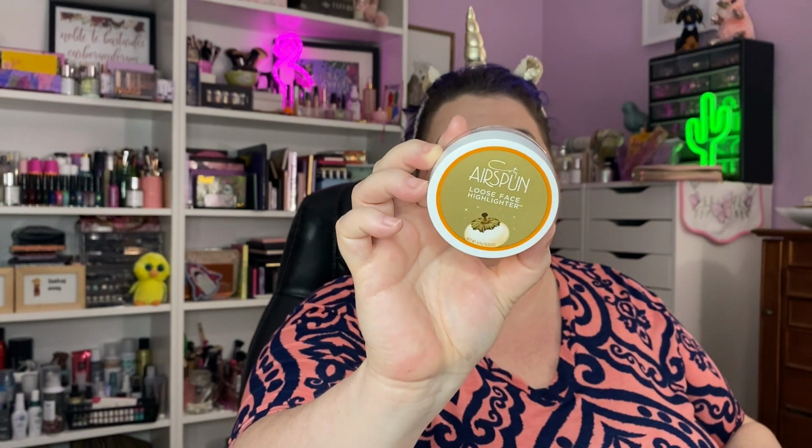This is the Airspun Loose Face Highlighter in Snow. If y'all did not know, go to Amazon and get you some, baby. It is amazing. I'm so itchy right here. This is just a big old buffing brush. I usually use it with some finishing powder. I'm just going to use it without anything on it today, just to blend everything together. Okay, I'm happy with that.